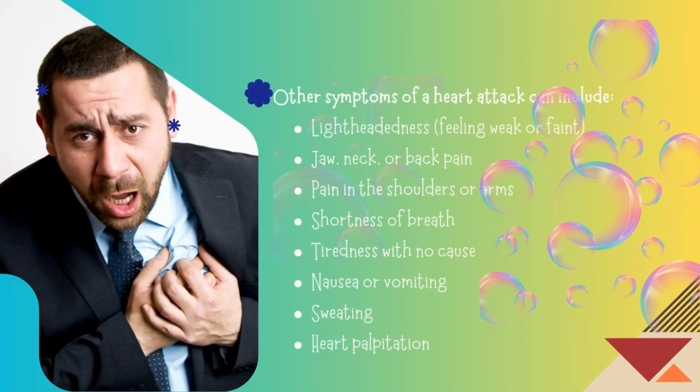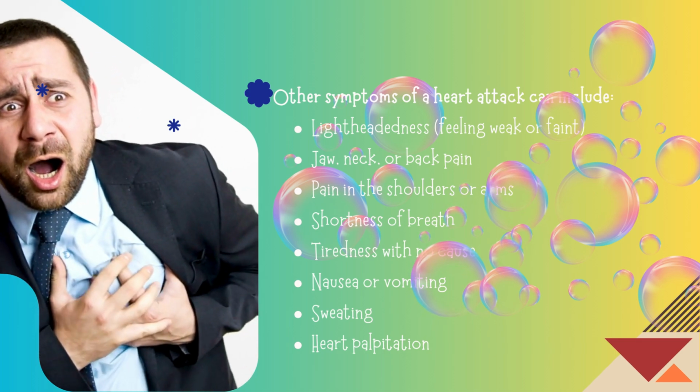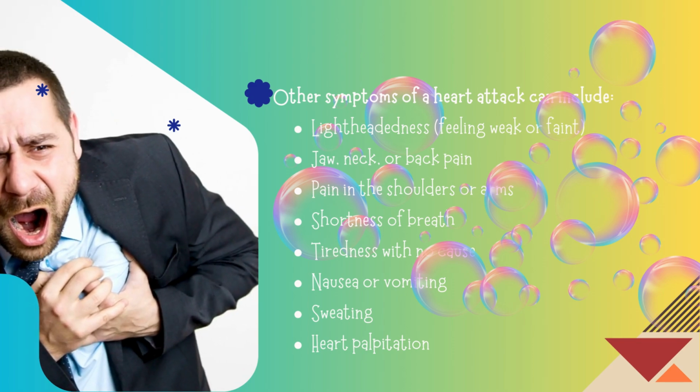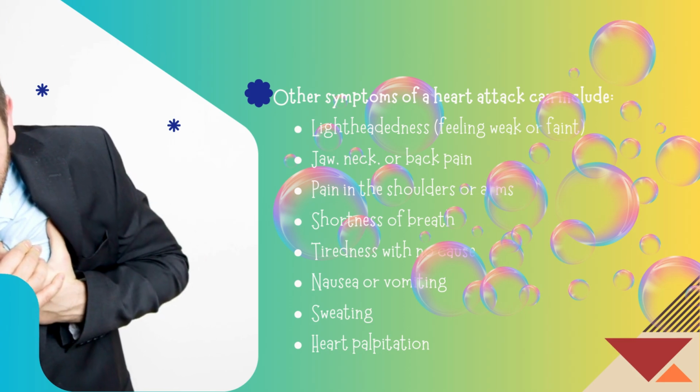Other symptoms of a heart attack can include lightheadedness, jaw, neck, or back pain, pain in the shoulders or arms, shortness of breath, tiredness with no cause, nausea or vomiting, sweating and heart palpitation.